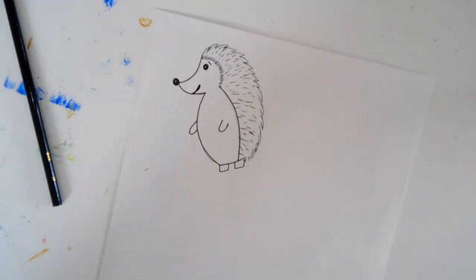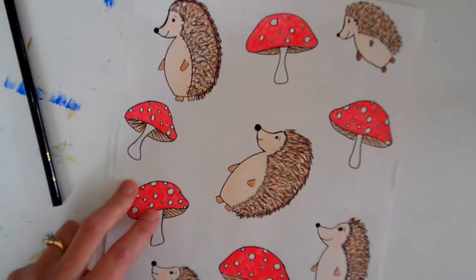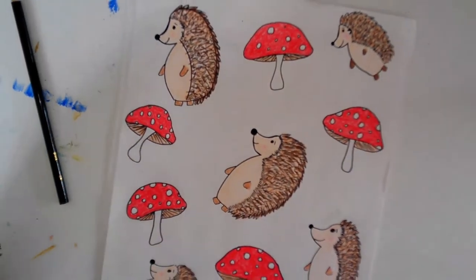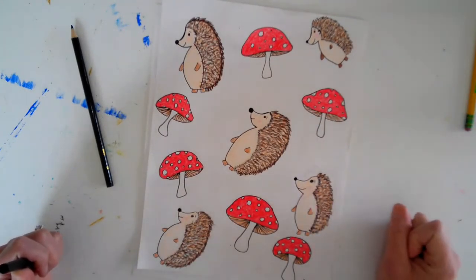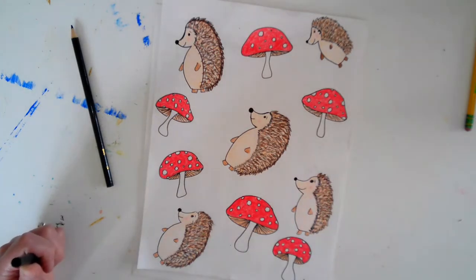Now we will color these when we're done, but as you see, I am going to make some more hedgehogs. Some of them are going to be teeny tiny. Some of them are going to be really big. And if you look at their faces, they're all just a hair different, aren't they? Because we're a little bit different as well. This one has kind of a pointier nose. You go ahead and work on your hedgehogs. I'm going to work on mine.